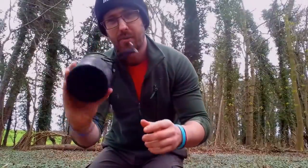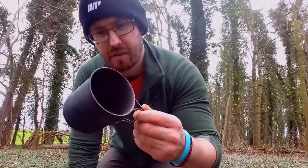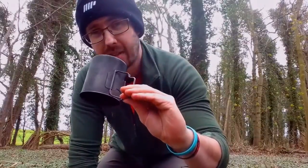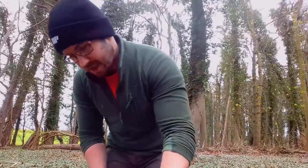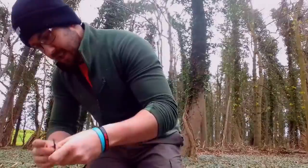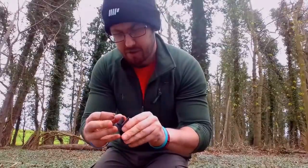Just a cook pot, titanium, nice and light. Mine's completely black from where I've been cooking with it. And then I also have my Life Venture 450ml titanium mug, which is completely blackened from where I used to cook with that as well. So that's my containers. Cook system, when I go really ultra light, I have a little titanium mini Esbit stove. Just unfold it.